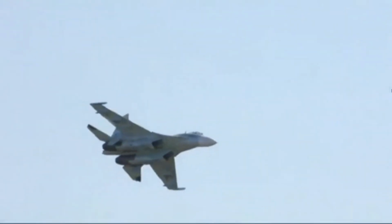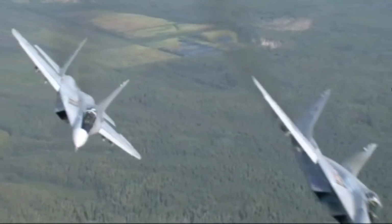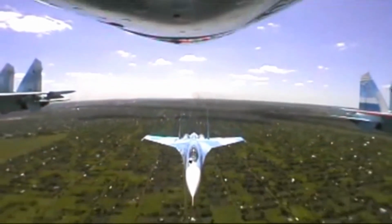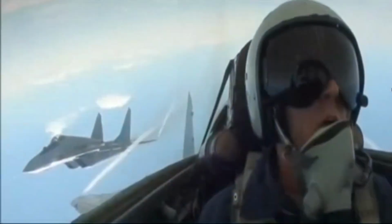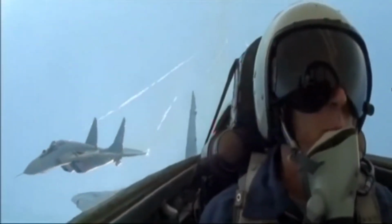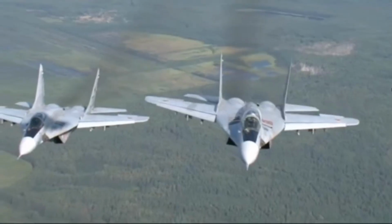Let's take a look at the time Flankers went up against Fulcrums. The Su-27 Flanker and MiG-29 Fulcrum were both late Soviet-era designs intended to serve and fight alongside each other versus NATO aircraft in a Third World War, which thankfully never happened.